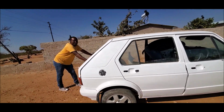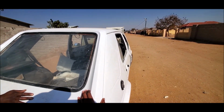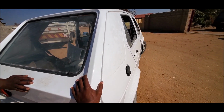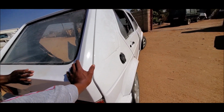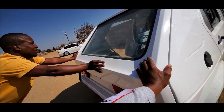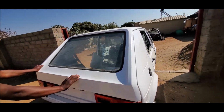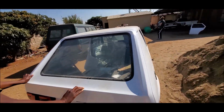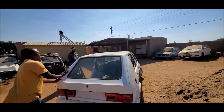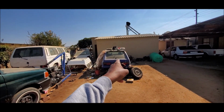Yeah, now we're taking it in. Let's go, Mogabela. Now you're taking Mogabela in. Mogabela is going in, and then it will go out when it's complete. The day we come here, we're going to take it. It will start. Now drive. So the doors were from here.